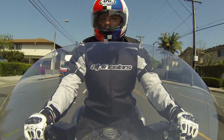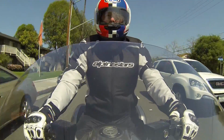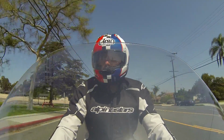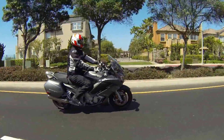The windscreen going up and down is awesome. With my frame, with the windscreen down, you get a lot of air blowing up on your chest when you're at speed, 60, 70 miles an hour. And when you raise the windscreen, on the fly by the way, it really helps to reduce the amount of force, the amount of pressure you have on your hands to pull yourself onto the motorcycle.